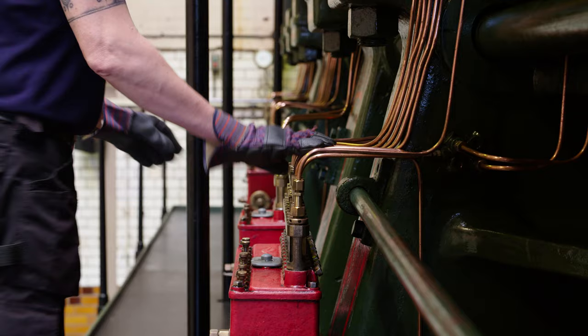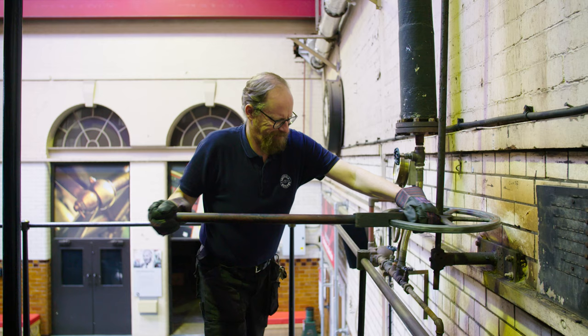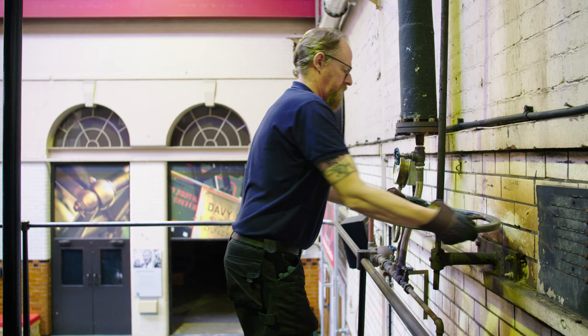It was designed to drive an armour plate rolling mill, and this dates right back to the French starting to ironclad their timber battleships. So that's why the River Don engine exists. It was to roll battleship plate.